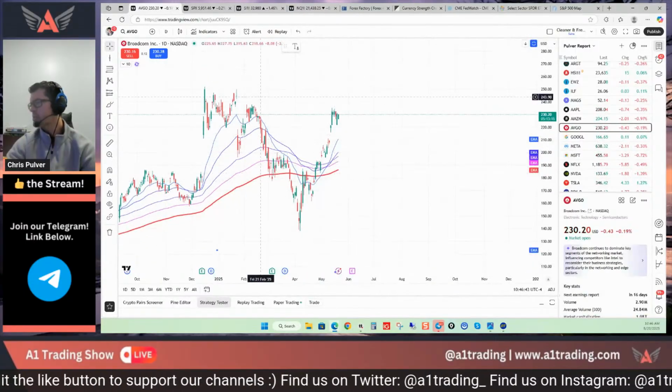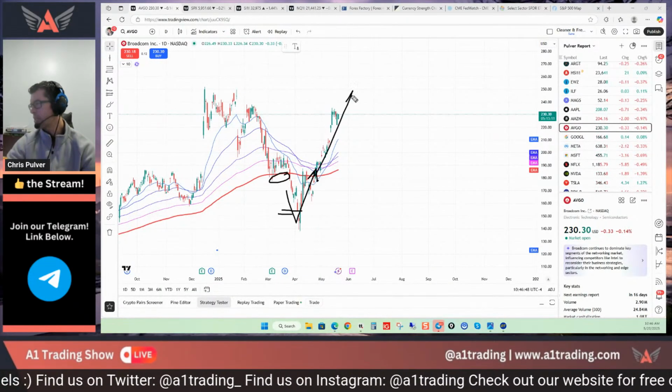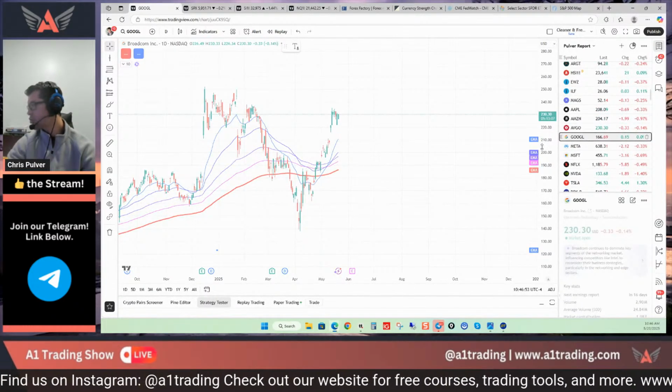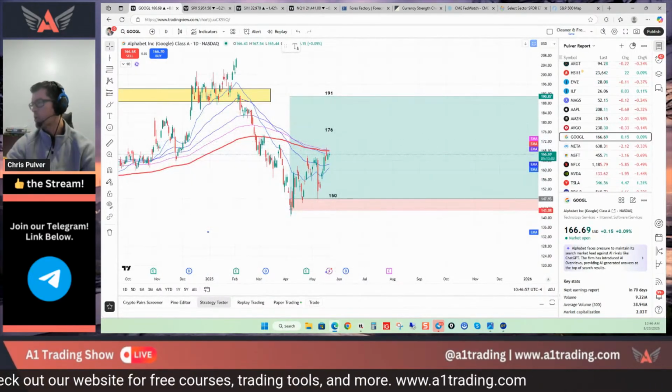Broadcom, this one I missed. I had a ratio spread when we hit the 200. That worked out well, but I didn't get really any of the upside gain there, which is okay. But Google, nice hold around that 150 handle. I think that's strong support. These are my dollar cost average levels.